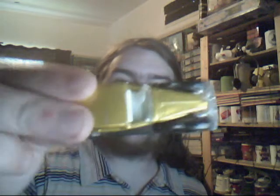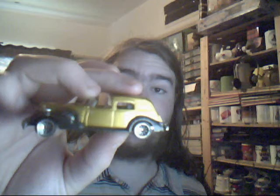Classic 35 Caddy, or 1935 Cadillac. Absolutely lovely car this, in gold with black trim on the side. White interior. Absolutely gorgeous this one. When I said minty, I mean minty. This has got no scars, damage or anything on it. Again, there's no decals on it, so this must have been a release or a promo. Very beautiful indeed.